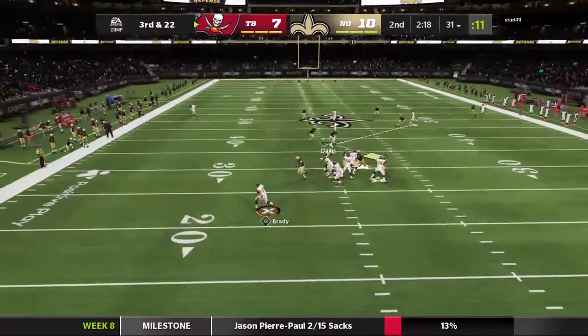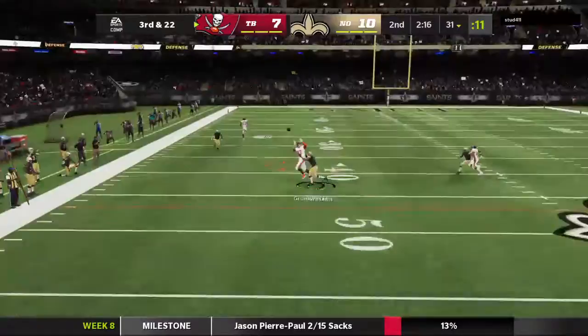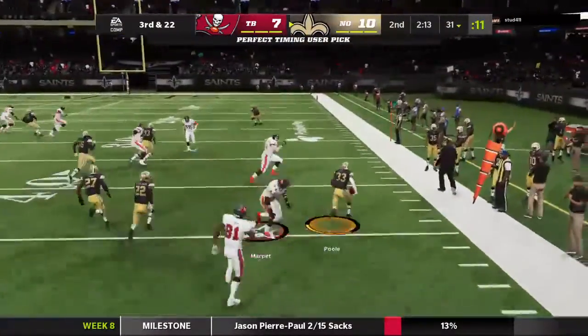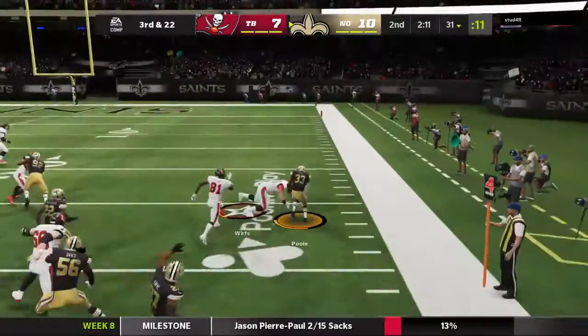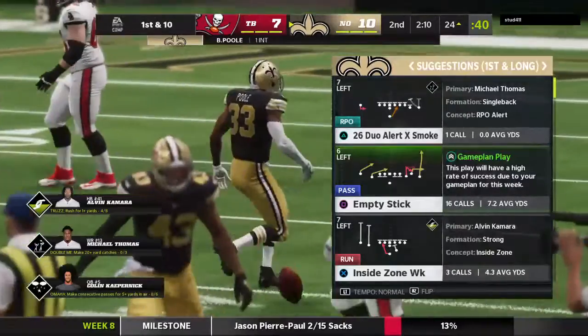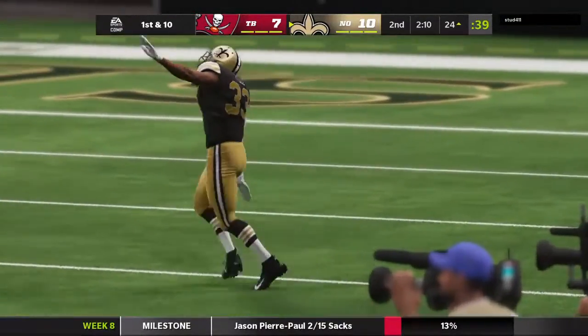Now Brady rolling to his left. Now he'll let it go on the run. Deep left side. And his pass is intercepted for the 4th time today. Picked off by Brian Poole. And a super return as he gets us all the way down inside the 25-yard line.